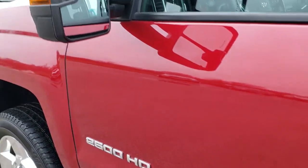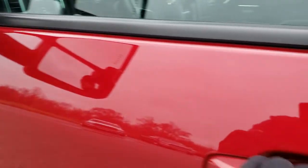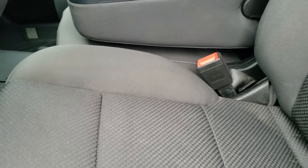It does come with the telescopic tow mirrors with the built-in directional signals and the side LED lights, which are a really nice feature. They do fold in. It's a manual fold. Inside the LT1 package gives you the black cloth interior.